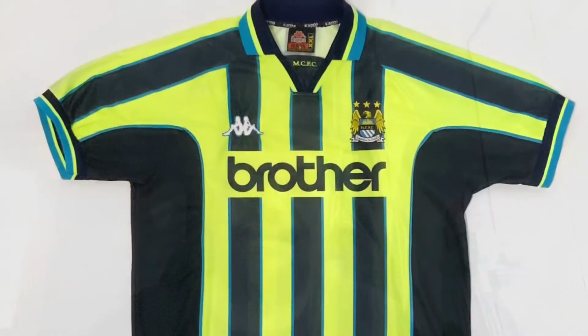Getting down to the nitty gritty of it now, the top 2. And people might be like, how can you have that low down when they're one of your, especially with where it is and where they are based. But it's Manchester City again. They've made 2 on this list that I've included. And it's the Brother away from 1998.